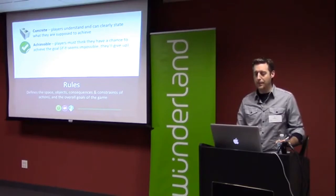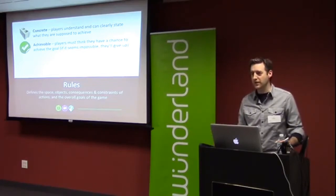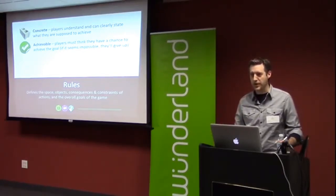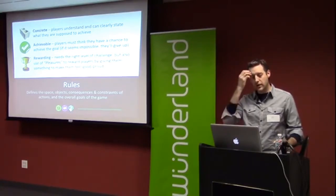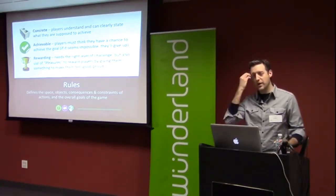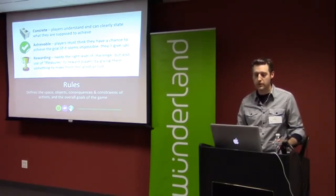Second are achievable rules. Players must think that they have a chance to achieve the goal, because if they don't think they can do it, they're just going to give up, not be engaged, and quit. And then lastly is rewarding. It needs the right level of challenge, but again, using those game pleasures that we talked about to make it rewarding without even giving them actual rewards, just making them feel good or proud of themselves.